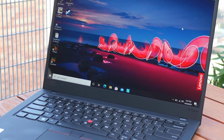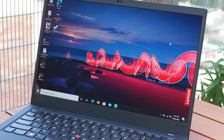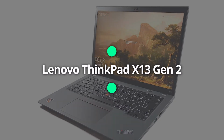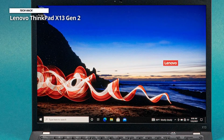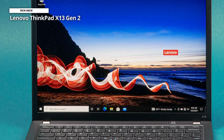Our touch version of the X1 Extreme Gen 4 weighs about 300 grams, about 10.6 ounces, more than the predecessor. Number 4. Lenovo ThinkPad X13 Gen 2. The Lenovo ThinkPad X13 Gen 2 is for businesses that want the traditional ThinkPad experience without paying a premium price and is available in both Intel and AMD variants.